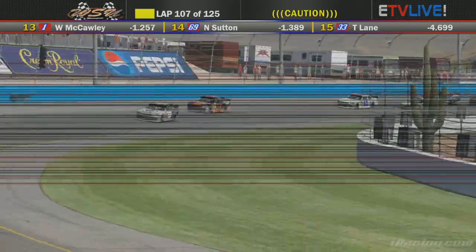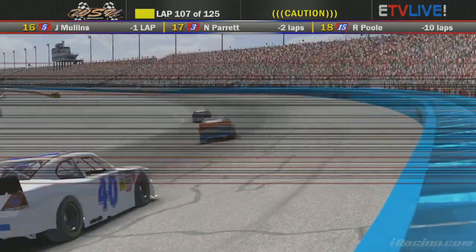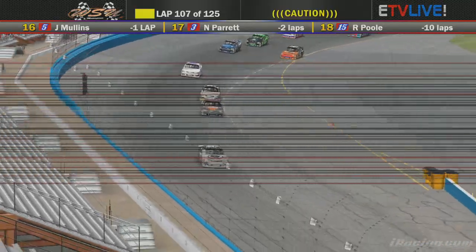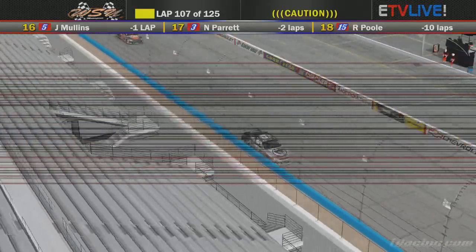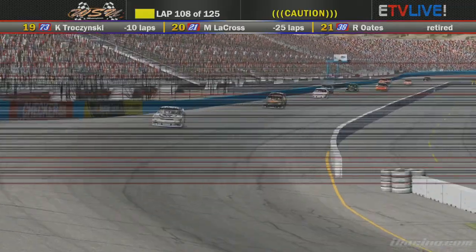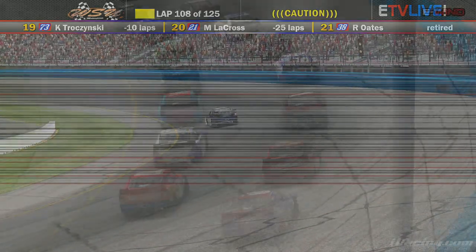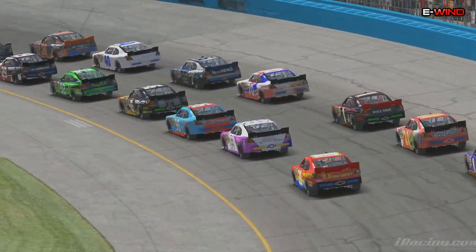Ramsdell can't quite get it done. Paquette slides way up towards the wall. And we have a problem on the racetrack. 69 in trouble. Nolan Sutton pointed the wrong way as he is pointed towards the wall. That is the Trojan KY number 69. That should bring up the caution flag once again. Indeed, it does. Pace car is out.